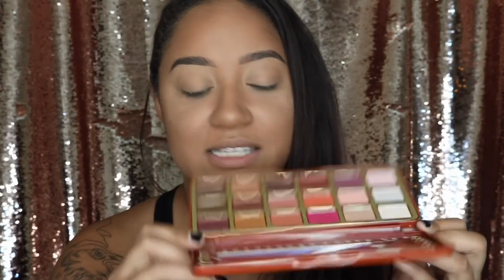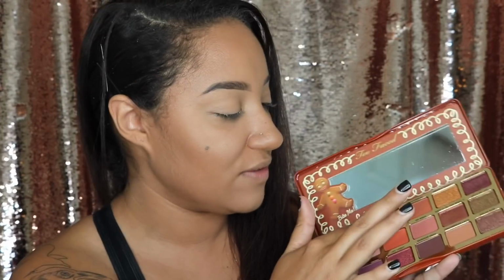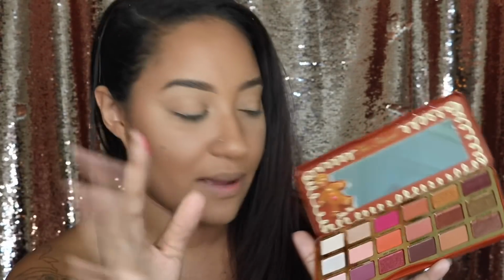So let's go ahead and zoom in on the eye. I do not like doing swatches of things in the pan. I mean, I can swatch a couple of these for you guys, but I like to see how they swatch on the eyes better. Here's Gumdrop.